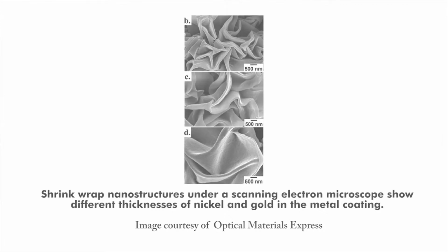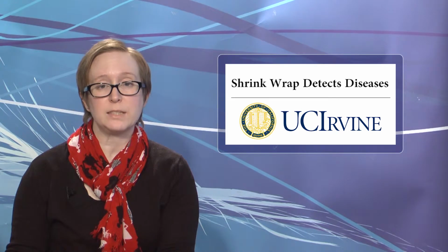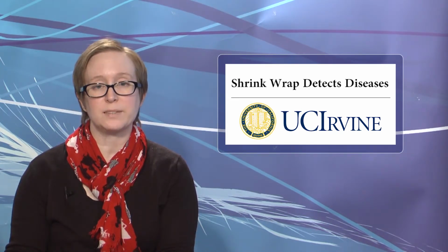Additional antibodies such as immunoglobulin A or M could detect other agents in the future, including cytomegalovirus and the pathogen that causes typhoid fever. The research was published in Optical Materials Express.